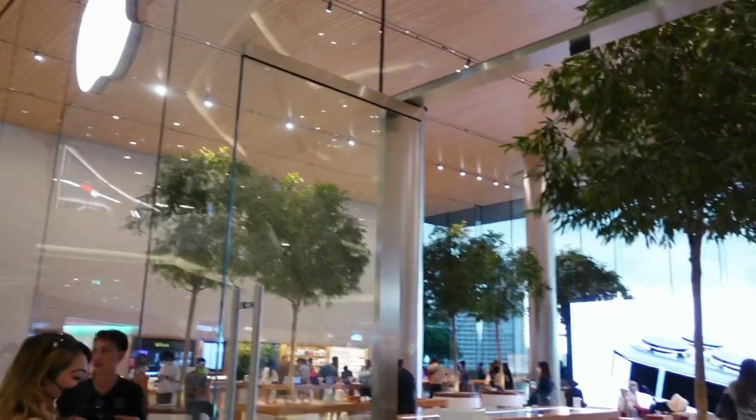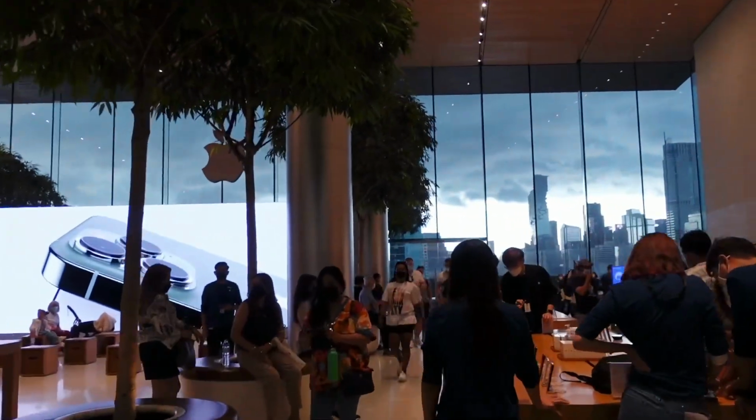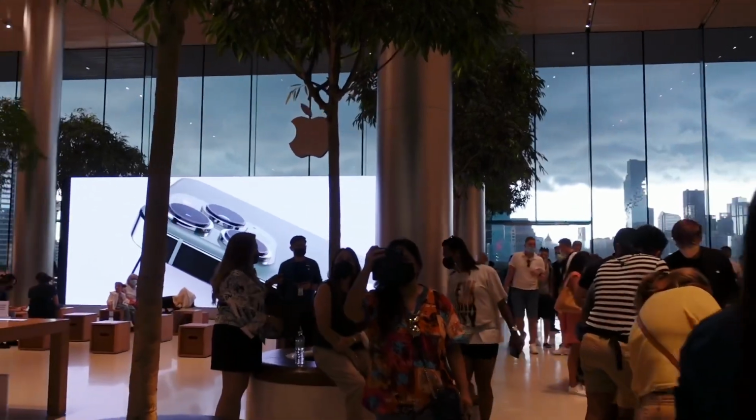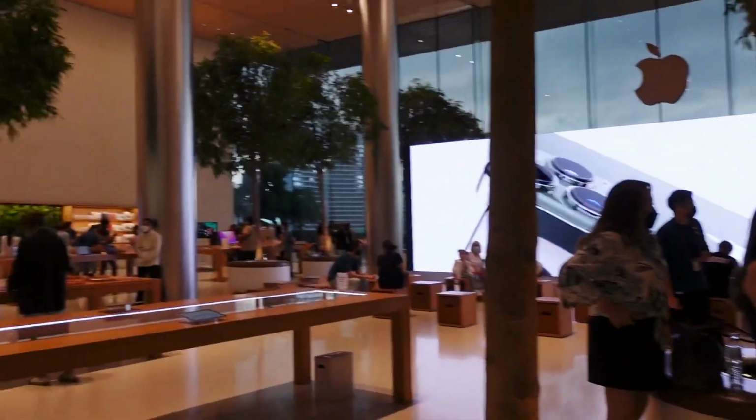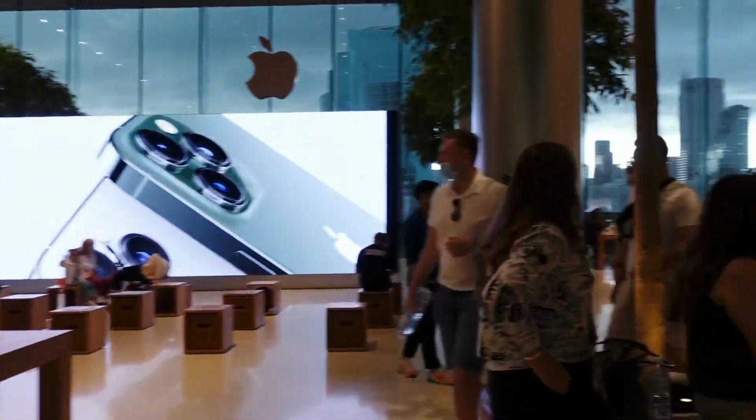Okay guys, we're heading to the Apple store because one of our friends is going to get a new iPhone. So ayan, look at their store, it's so pretty. Wala tayong ganito sa atin.